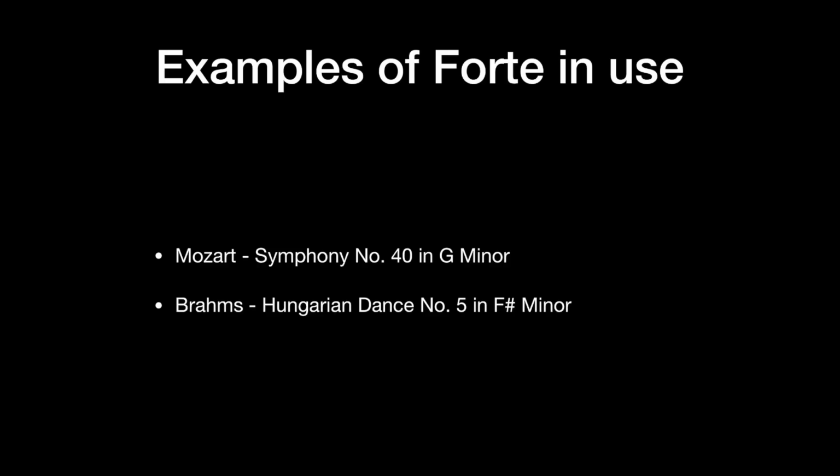I'm going to show you a couple of examples of Forte in action in a classical environment so you can hear the difference between that and piano, which is the Italian performance direction for soft. I will also be showing some examples of fortissimo and louder. So to start us off, let's look at the opening to Mozart's Symphony No. 40 in G minor.